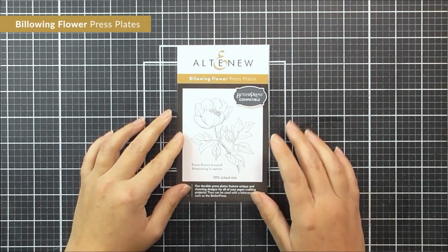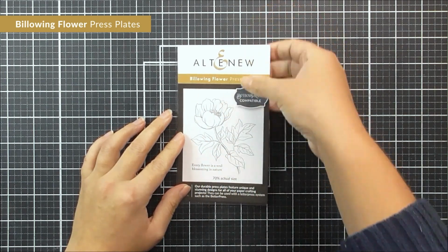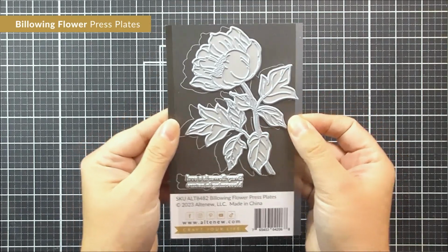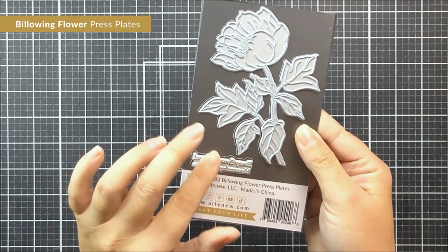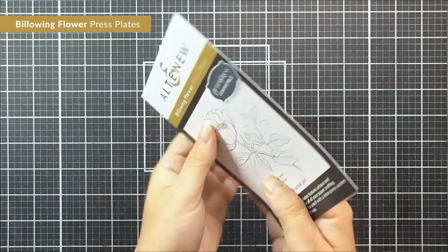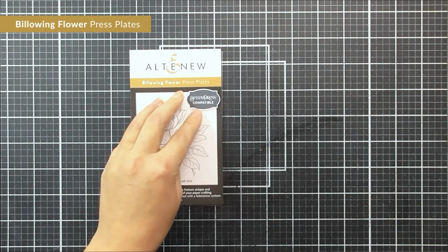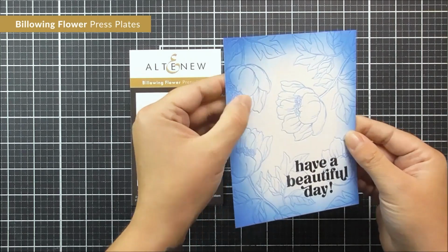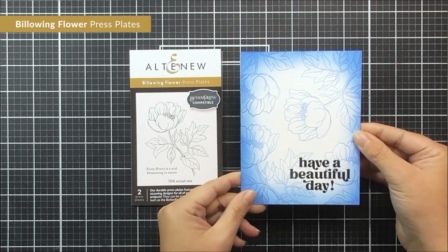Next up, we have the Billowing Flower Press Plate. Now this works perfectly with the Better Press system from Spellbinders. You can see that we have this cute little flower here, as well as a sentiment. So we do get the sentiment and the flower separately. So you can kind of really play around with these with where you want them to be on your card, if you did want them to do them in different sections. So you can see that Better Press is going to give you that debossed look on your projects.